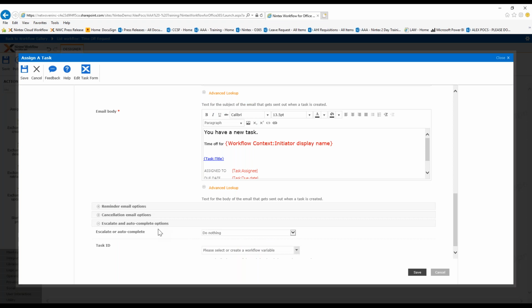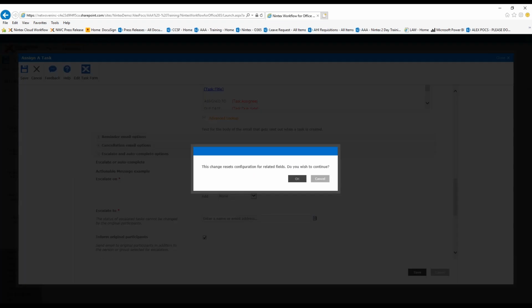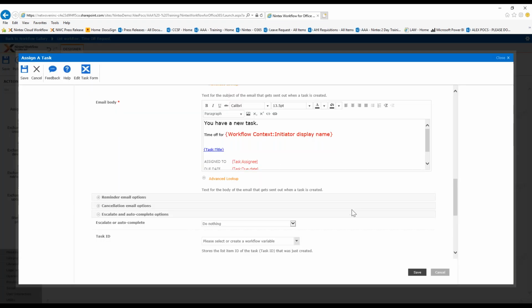So this is all well thought out inside of Nintex as far as dealing with tasks: reminder emails, auto completion, and escalation. So I can say that I want to escalate to a person if something happens and they don't respond within a few days. I can say, let's go ahead and move it to the next level manager. We can do nothing, or we can auto complete the task. Okay, so a lot of different things that we can do in there.